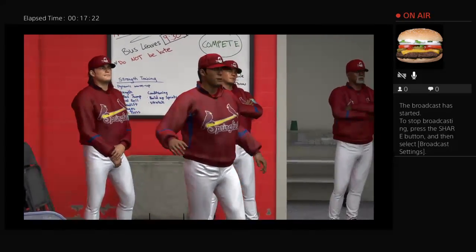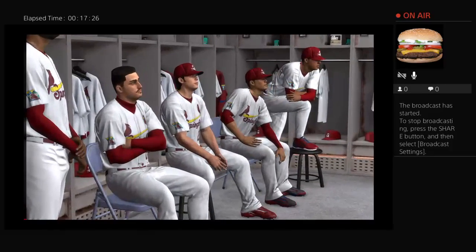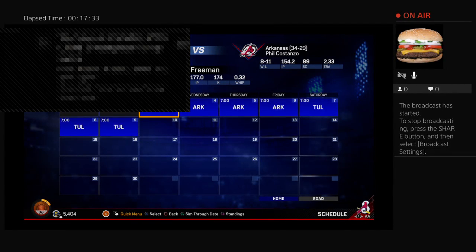A young team gets some extra coaching up from their skipper before the first game of a very big series. Hey, Cameron. 1, 2, 3, 4.